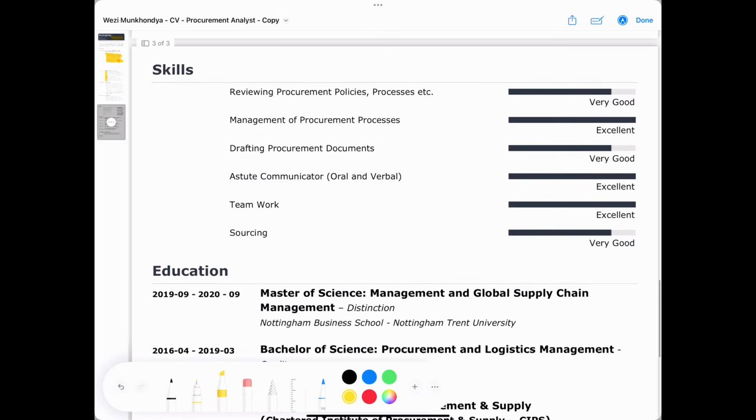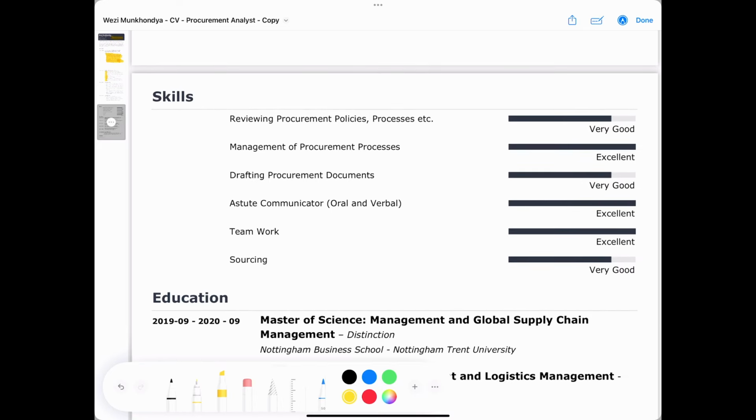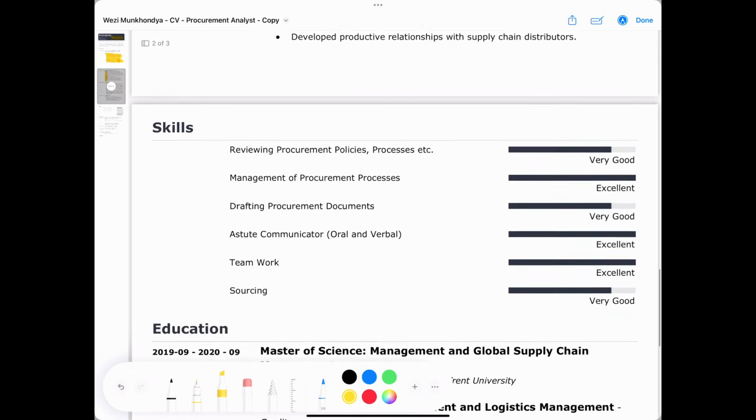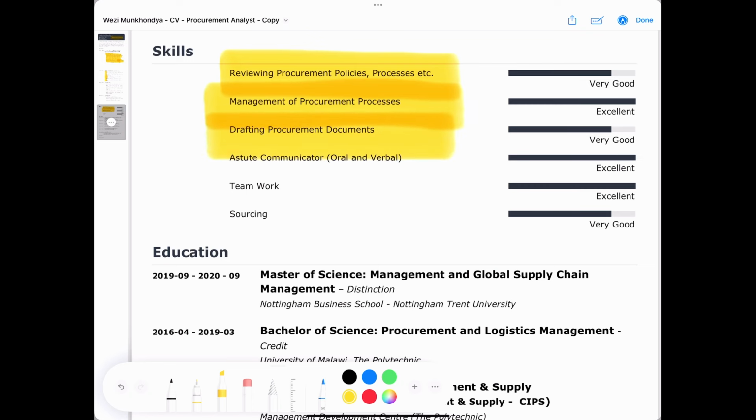Now, let's go down to the skills. If you look at the skills, you can also alter this. You can change it depending on where you're applying and the job that you're applying for. So I only put 1, 2, 3, 4, 5, 6. These were in line with what I was applying for. I also didn't make myself look perfect, as you will see in the ratings or in the scores. The first one was reviewing procurement policies, because that is a key thing. So I said I'm good at that. I didn't say I'm excellent. The next one was management of procurement processes. For that one, I know that I'm excellent because I've been doing this for some time. Then drafting procurement documents, I'm very good at that.